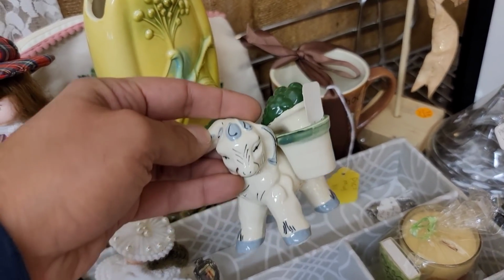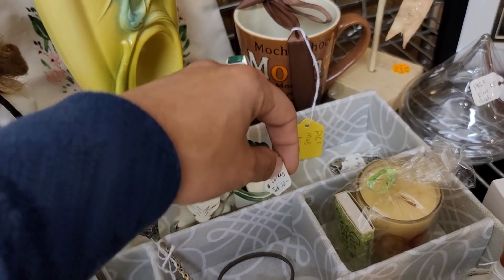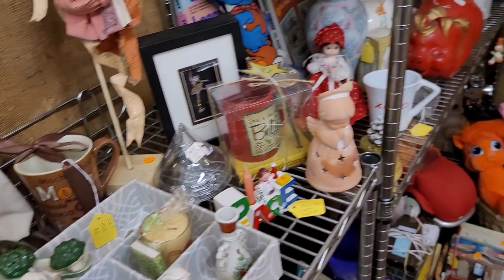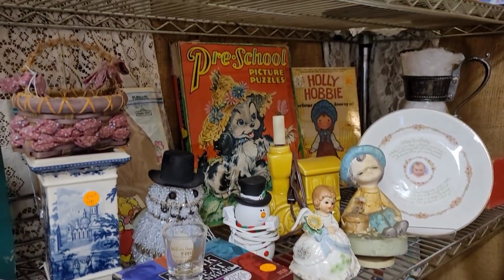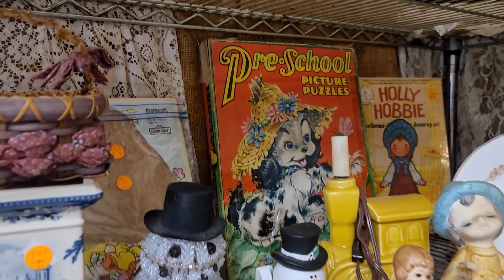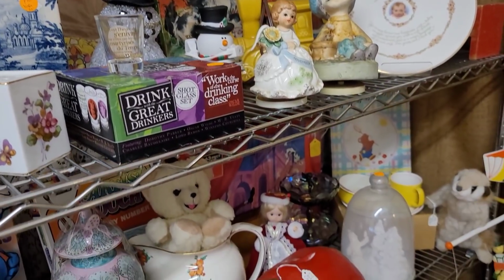We have an adorable little donkey here with his little vegetables on the side. And it was priced at $10, which, you know what? I probably should have got that one, truth be told. I don't know. For some reason, I was like, $10, please. We are seeing some preschool picture puzzles there. The graphics on that are absolutely adorable.